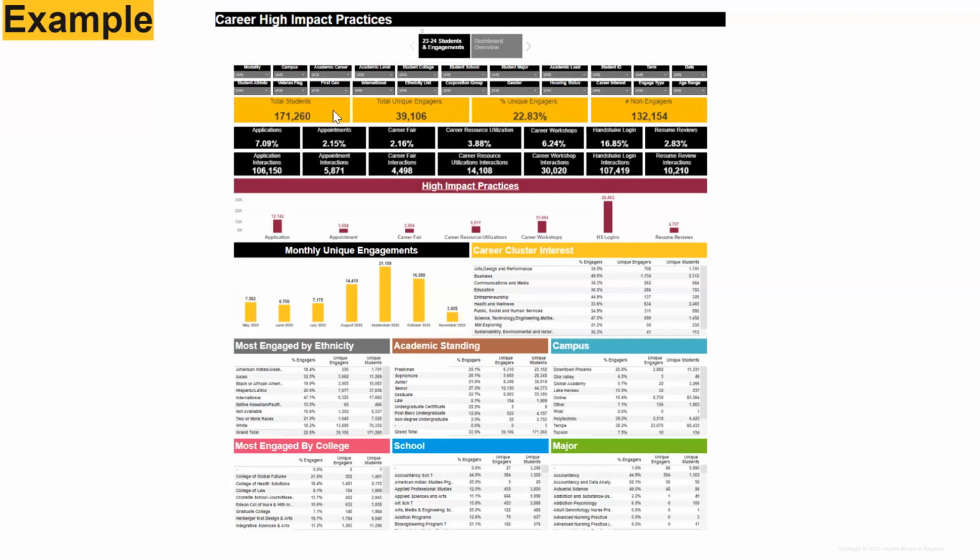The second part is engagement information details, like the number of total students enrolled in the semester and total unique engagers. Also, we have the activities engagement interaction details and the monthly unique engagement count. The third section is the demographic engagement information at the university level.